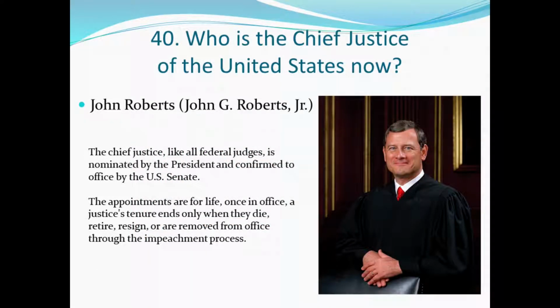Question number 40. Who is the Chief Justice of the United States currently? That is John Roberts. Also, John G. Roberts Jr. is his full name. But John Roberts. Supreme Court justices are appointed for life. Oftentimes they'll resign. Sometimes they'll serve until they pass away or become unable to serve anymore. Because of this, John Roberts probably will remain Chief Justice for the foreseeable future.